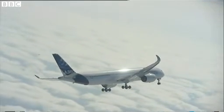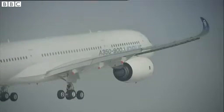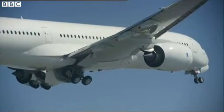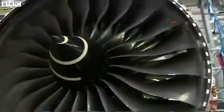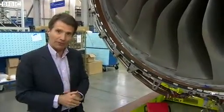The key selling point is fuel consumption. The distinctively curved wingtips reduce friction as the plane pushes through the air. And the engines, made by Rolls-Royce, are billed as the world's most efficient. Designed and built in Derby. Like every new engine, this one is all about squeezing as much power out of every last drop of fuel.